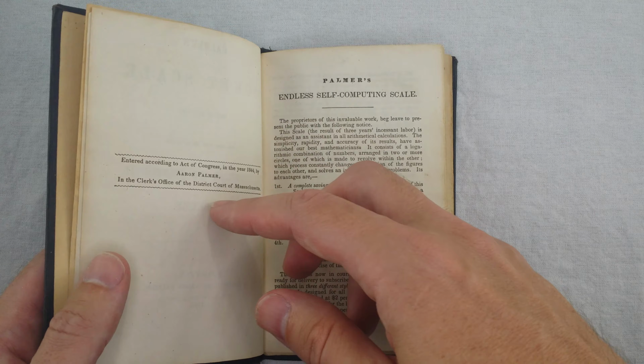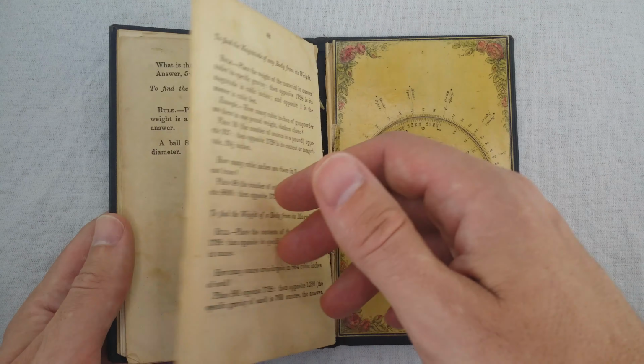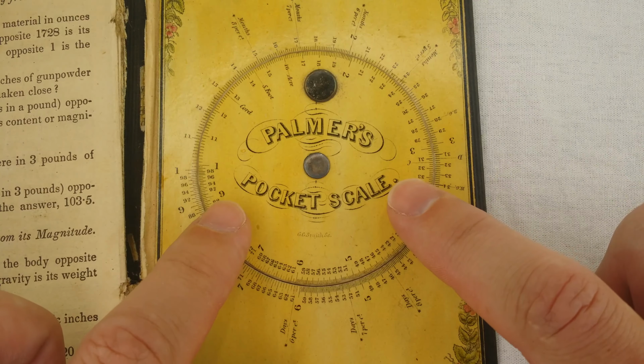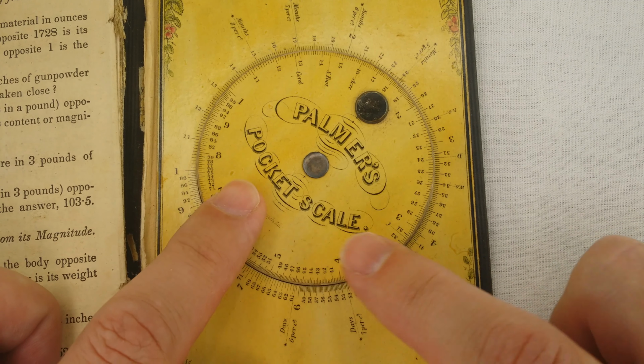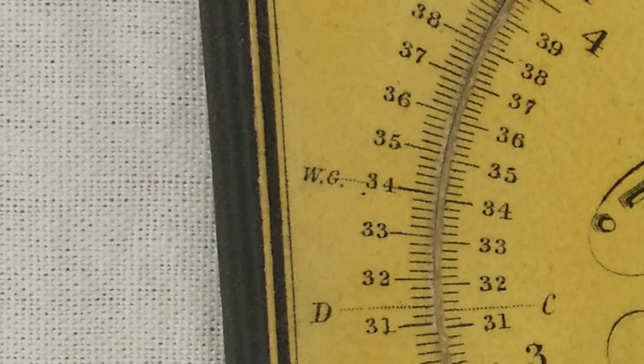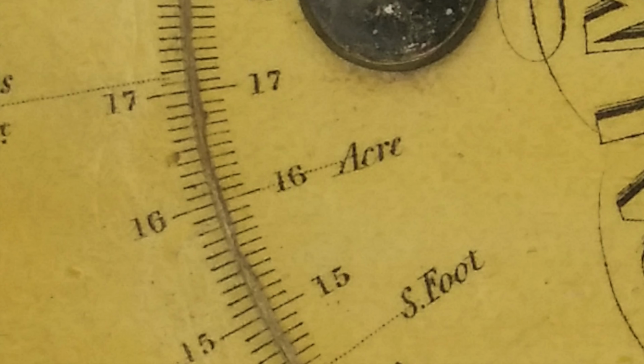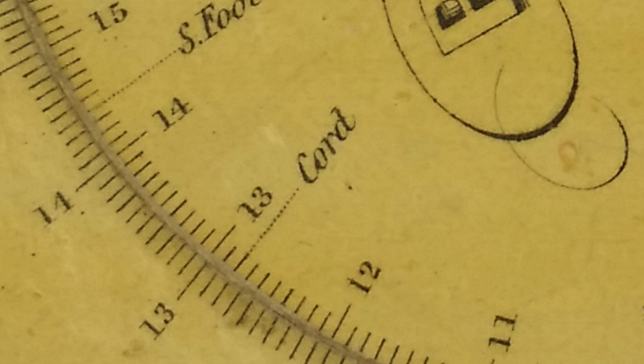This is Palmer's Pocket Scale, published in 1844. It's a little hardcover book of about 50 pages. These are all the instructions that build up to the real business here at the back: a circular slide rule. It has beautiful flowers. It also has BG, WG, months 8 perk, days 6 perk, acre, foot, cord.